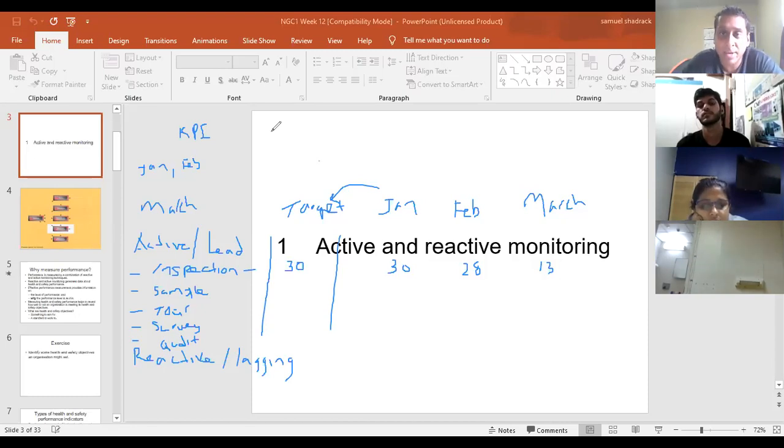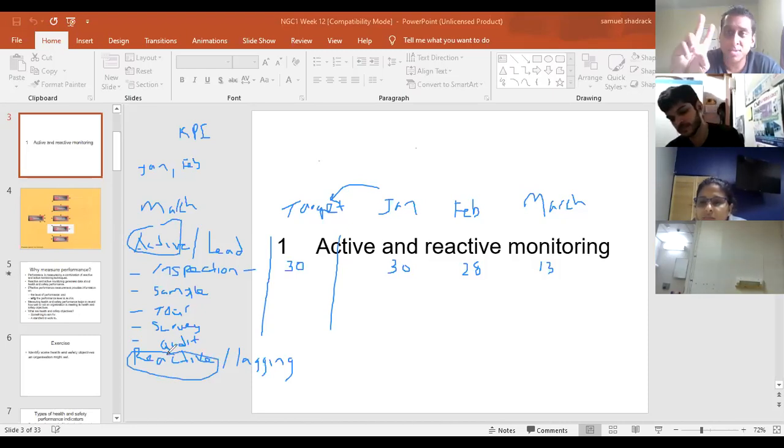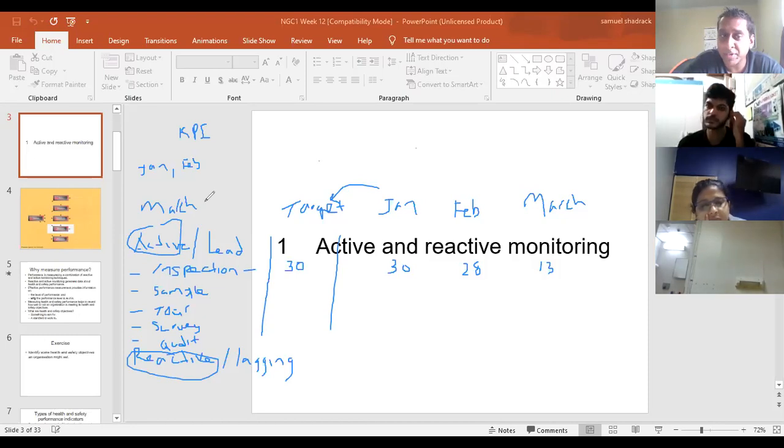The main thing I wanted you to know, before I clear this, is that we measure performance in 2 ways. We measure performance proactively or actively, and you also measure performance by what has happened negatively in the company. Measuring performance is twofold in safety. Proactively, you could take a tour, notice that a worker wasn't wearing PPE, and then correct it. But if there's an accident, there's also a need to measure that performance. So measuring performance is twofold, both leading and lagging, both active and reactive.